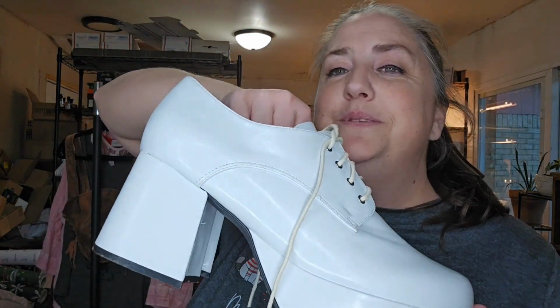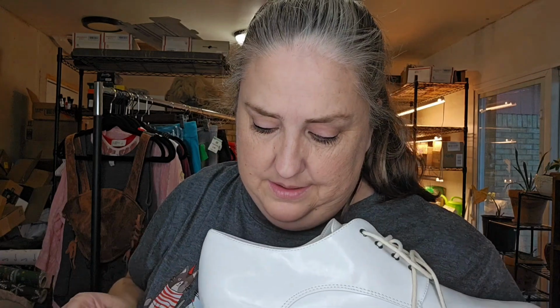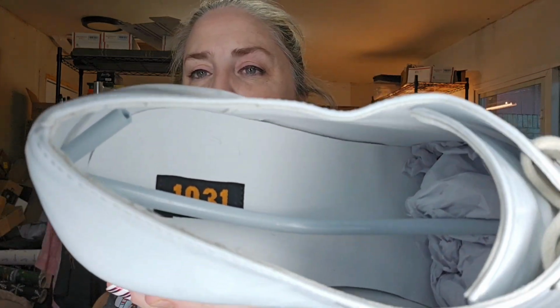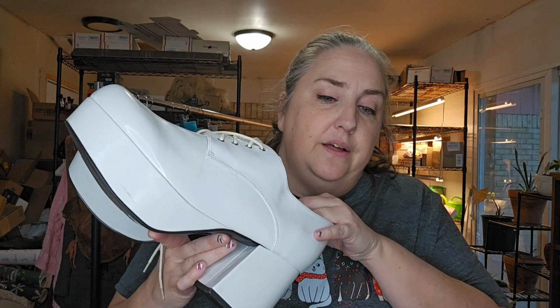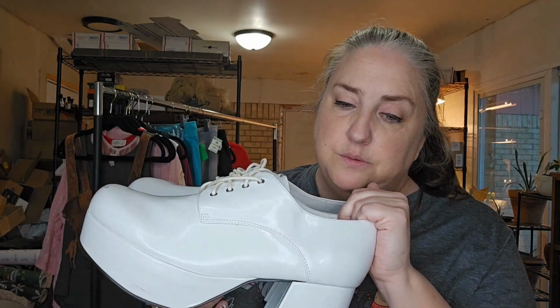And I almost didn't get them, but then I looked at them and I was like, I'm going to go check comps on these. Would you have picked these up? So anyways, these are a pair of men's. Yes, you heard that correctly. And it's a brand 1031, is what it says. When I did research, I saw the style name is called Ellie, or it's the brand name. So I'll have to do a little more research, but it kept coming up as Ellie 1031 white platform pimp costume shoes.